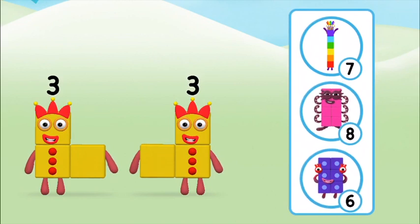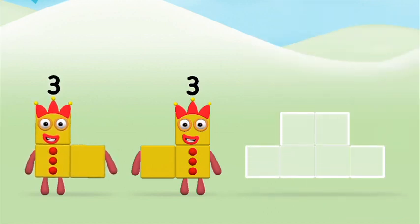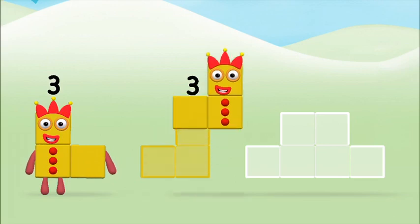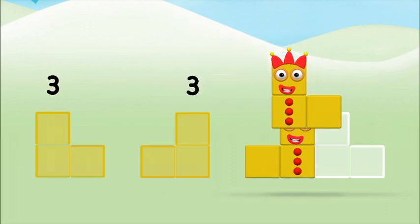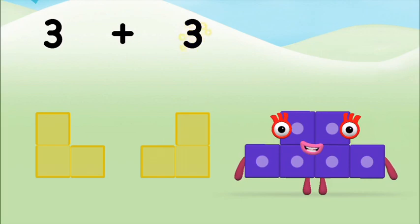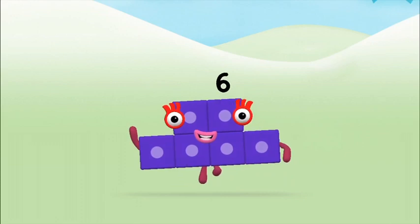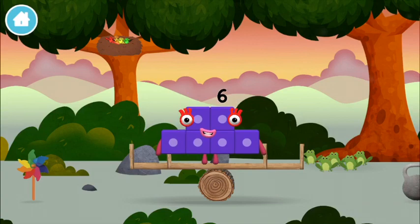Which number block do you think adding 3 and 3 will equal? Well done! You were right! Now can you add the number blocks together? 3 plus 3 equals 6! Well done! You made number block 6! You made a new number block.